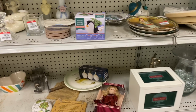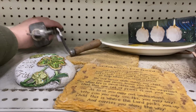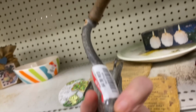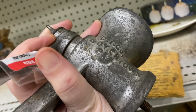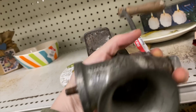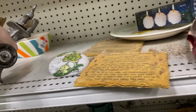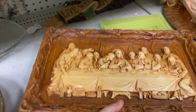What else do we have? Oh, this is kind of fun. It's one of those old meat grinders, I think is what it is. $4. That's not a bad deal. A lot of times these are rusted up, so I'm not sure how easy that would be to clean out the rust. I mean, you're not really wanting rust in your food, and so it's just a matter of whether that is clean enough to use.